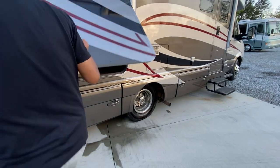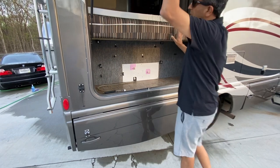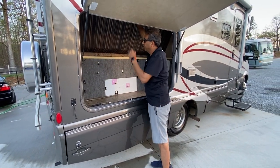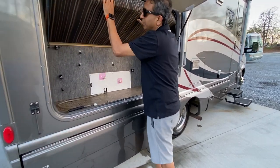On this side, let me show you. This thing is a really good feature. You know those fold-up bikes you have? You can put them up here, or you can put this bed up. That's your corner bed. You can put a full-size bike up here if you'd like to, or put some canoe, or what do you call those?